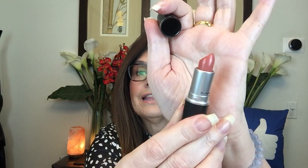I do own a couple of MAC lipsticks that I got last year in an ULTA sale. I think it was around Christmas time. It came with a really beautiful pouch, a liner, a lipstick, and a gloss, and I have been enjoying it to no end. So this is the product here, and I'll tell you the name of the color in a sec. That's the color there.